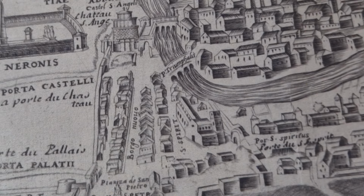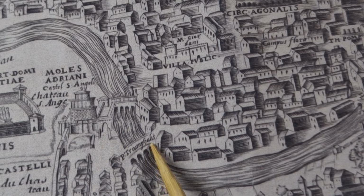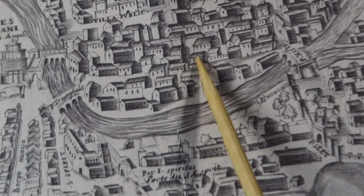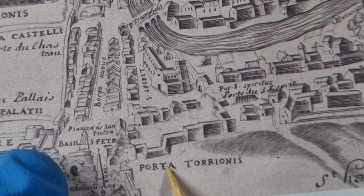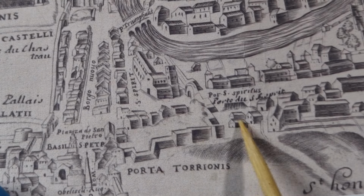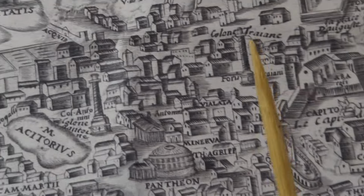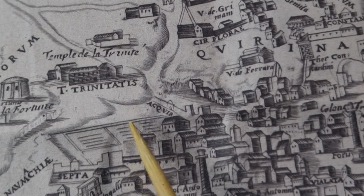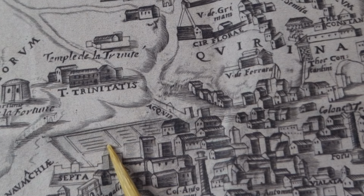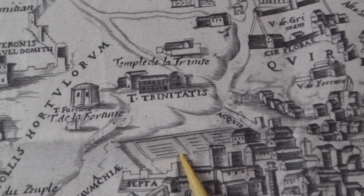Porta Palatti. And we have some bridges very nicely shown over the Tiber River. Porta Torionis, here in the south. I don't know where it is in this area. This looks more like some fields. I don't know if they are agricultural or not.